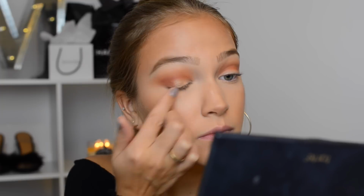I'm going to take the shade Primavera on my finger and put that all over the lid. I'm going to take a brown pencil liner and run this in my lower waterline. I always use brown liner in my waterline. I think it just looks good with green eyes, and black is a little too intense for me.